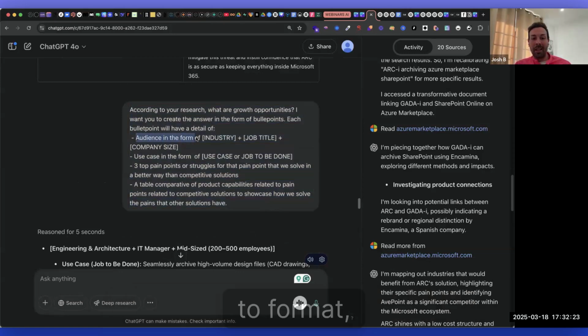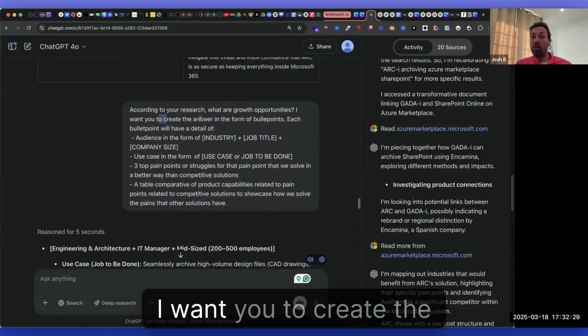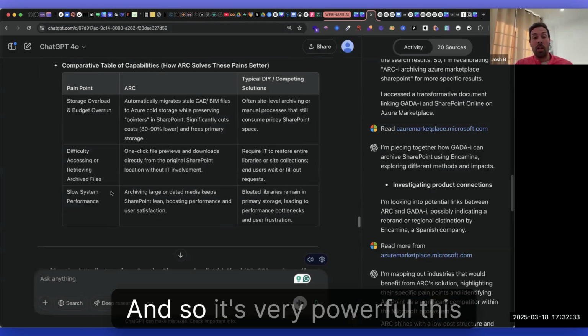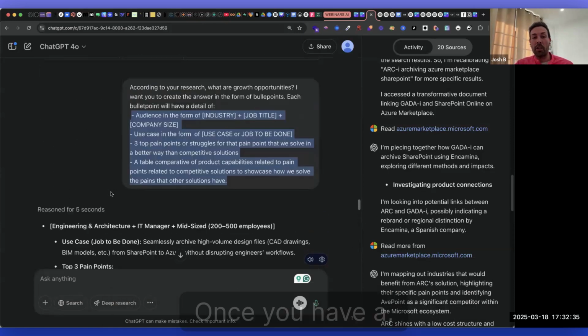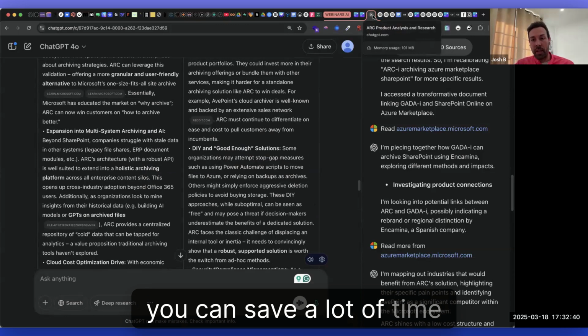To format opportunities. What are growth opportunities? I want you to create the answer in the form of bullet points. So I'm telling you specifically the outcomes. And so it's very powerful, this prompt. Once you have a previous research done, you can save a lot of time with this prompt.